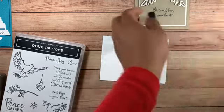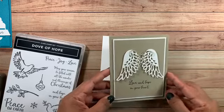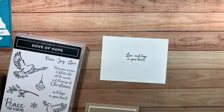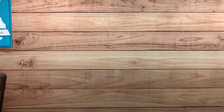I love this card. I love how she took the dove wings and turned them into angel wings. I just think it's beautiful, simple and beautiful. Okay, let's move on to our next card.